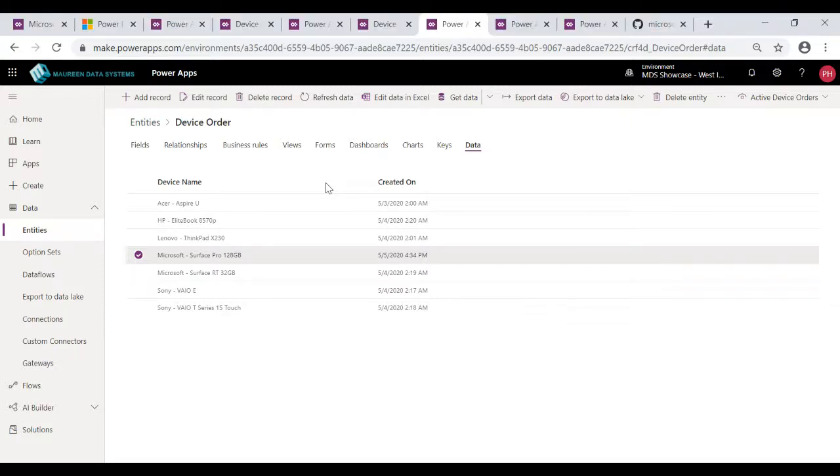Okay, so I wanted to step through this at a very high level. Like I said, the assets that we sent today are the completed solution. As I mentioned before, if this is going to be something you work with, certainly establish a test environment where you can work on your own and take a look first at that completed device ordering app, right?